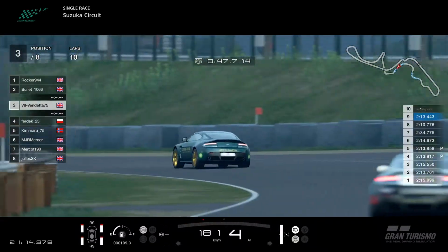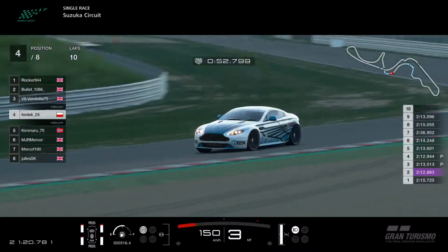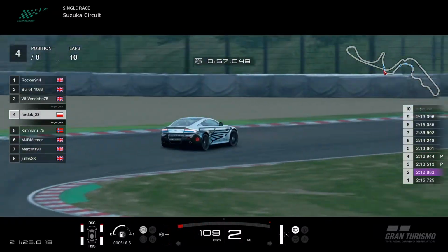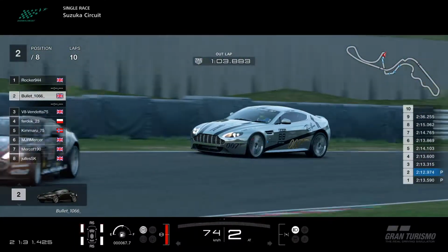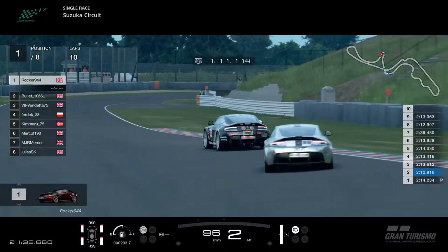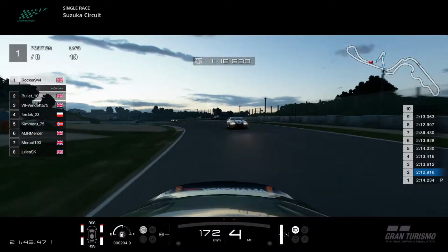V8 has jumped up into P3. Good drive so far. Furtick might be struggling a tiny weeny bit, but still doing an extremely good job in 4th. Bullet is getting closer to Rocker now. Will Rocker defend this?